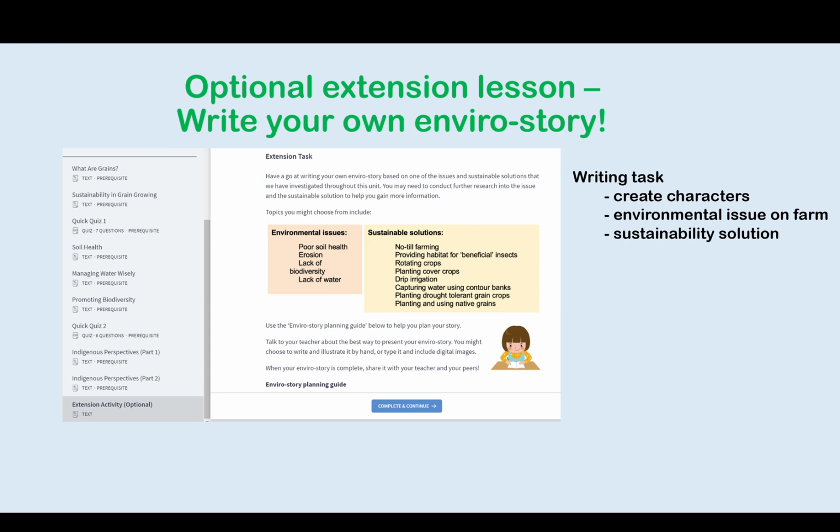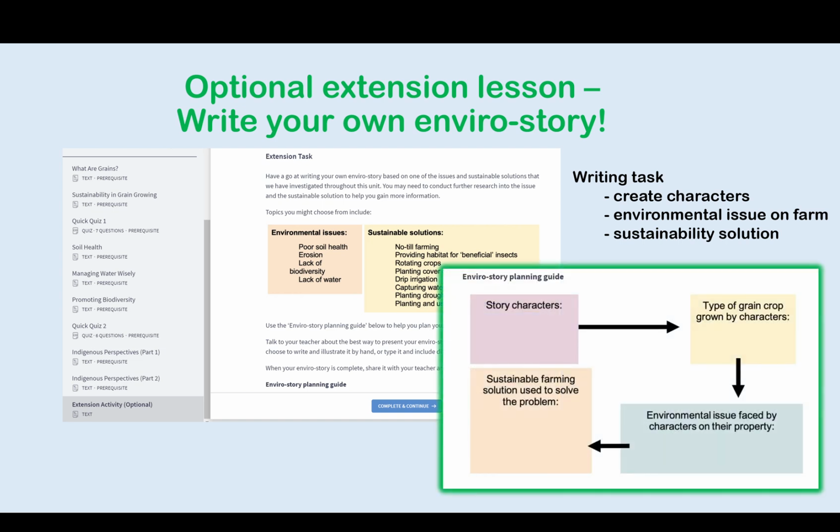The optional extension lesson provides an opportunity for students to consolidate and communicate their learning from this course by writing their own Enviro story. Writers should create characters who live and work on a grain-growing property, present a sustainability issue faced by the characters, and provide a solution to the issue based on the sustainability solutions we have investigated throughout the course. A story planning guide is presented in the Learning Journal to assist students with the planning and writing process. Students and teachers can decide the best ways for these stories to be published or presented.